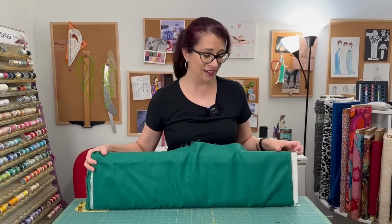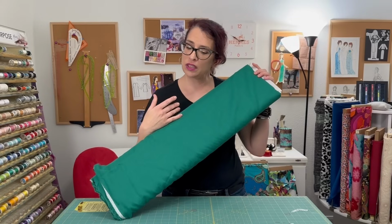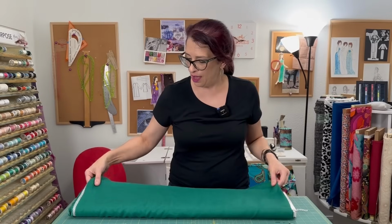Now I do also have this in hot pink and purple, so we'll see. I'm not sure. I think this green looks good on me. It's a good colored green. But maybe I'll end up making it in purple instead. We'll see. Let me know your thoughts.